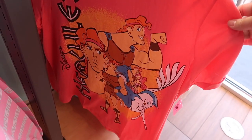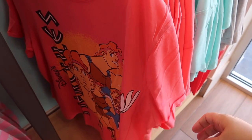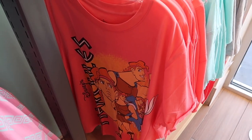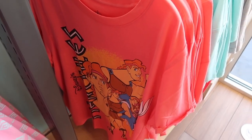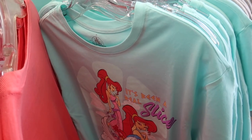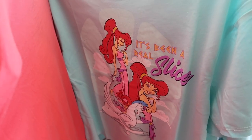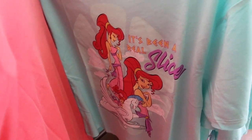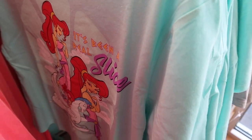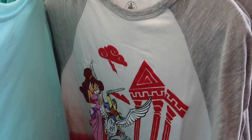This is actually a plus size Hercules tee. Looks like it goes from 1 to 3X. It is $36.99, which is nice that they did not raise the price making it plus. Some people do. And it's a nice light t-shirt. I love the music they play in here, but they have a Megara. It's been a real slice, and this is a crop tee. It's a light blue for $36.99. I like this one.